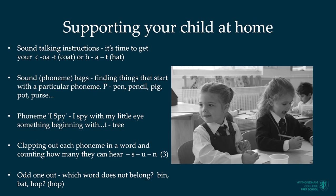You could also play phoneme I spy. So saying to children, I spy with my little eye something beginning with t. So using the phoneme rather than the letter name, and see if the children can work out that you are looking at a tree.